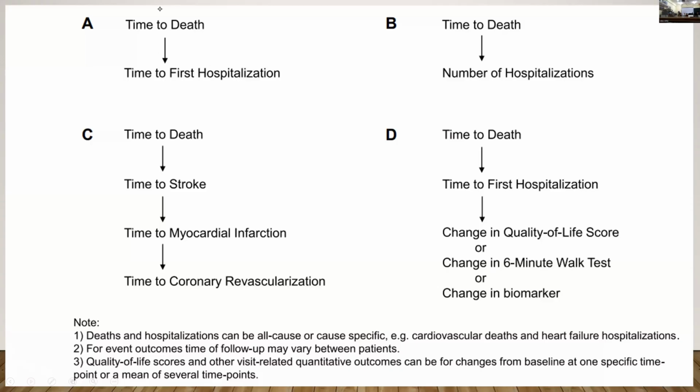Here are some examples. Instead of just saying only death or hospitalization, I'll give priority to death, and then I'll say the next important is heart failure hospitalization. This is time to first hospitalization. Instead of time to first hospitalization, I can also say death is the most important, and the second one is number of hospitalizations. Somebody could be admitted once for heart failure, somebody 2 times. A third way of looking at it is time to death, then time to stroke, time to MI, time to coronary revascularization. So this is the most important outcome, second most, third most, fourth.